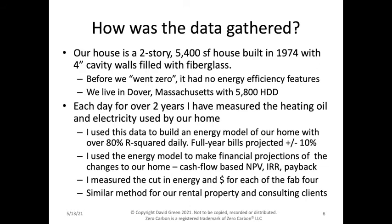So there's a lot of data in this presentation tonight. So how was that data gathered? And the short answer is from our house. Our house is a two-story, 5,400 square foot house. It's built in 1974, so it's a bit bigger than average. But other than that, it's kind of standard.